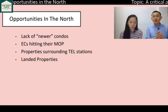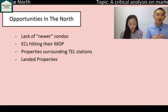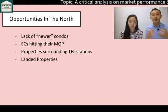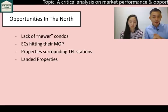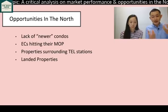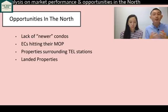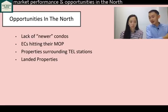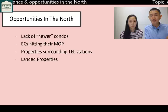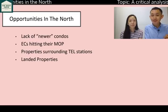The last 2 points are more tilted towards private, for those looking to buy private. Properties surrounding the Thomson East Coast Line stations. Existing properties, if they are freehold, within a close distance to the MRT, with larger land plots, are worth considering. Like we repeat again, take reference to those that benefited from the Hillview, Hume, Beauty World MRTs.